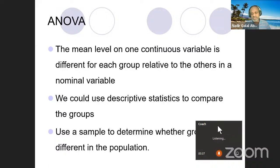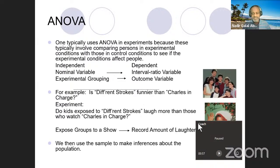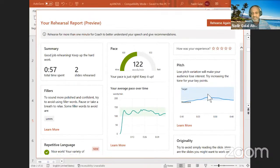So the coach will analyze. So the coach will listen to you, will record your sentences, and then compare it to what is going here. So if I click next, I go to the next presentation. And after you're done, it will create this report for you.